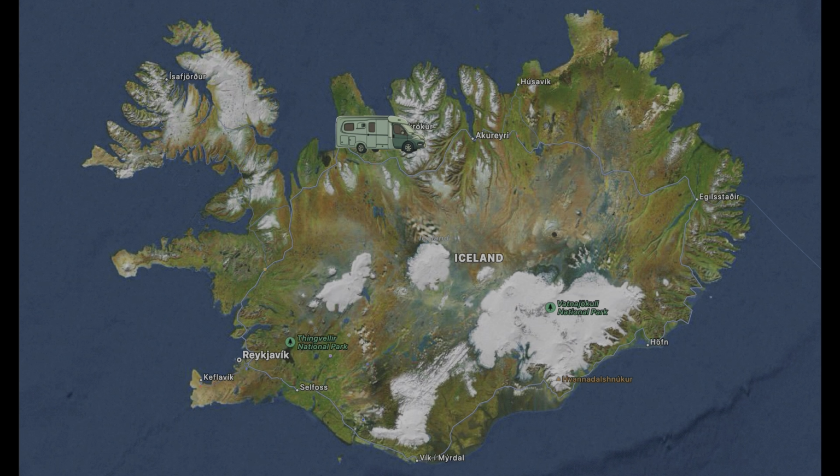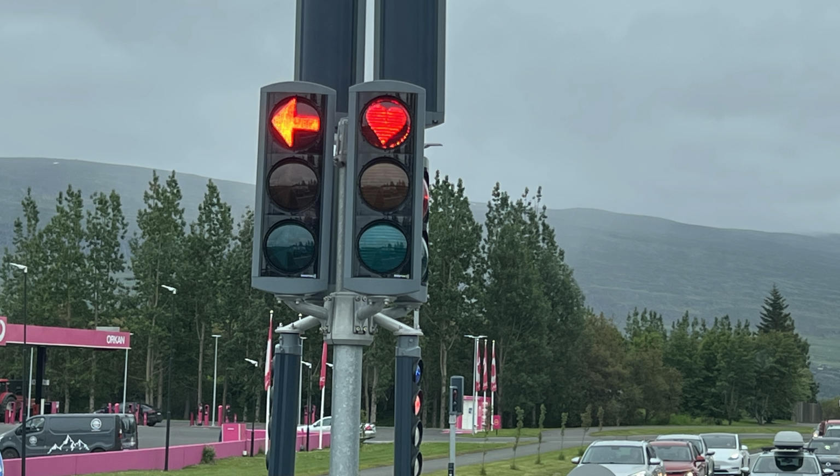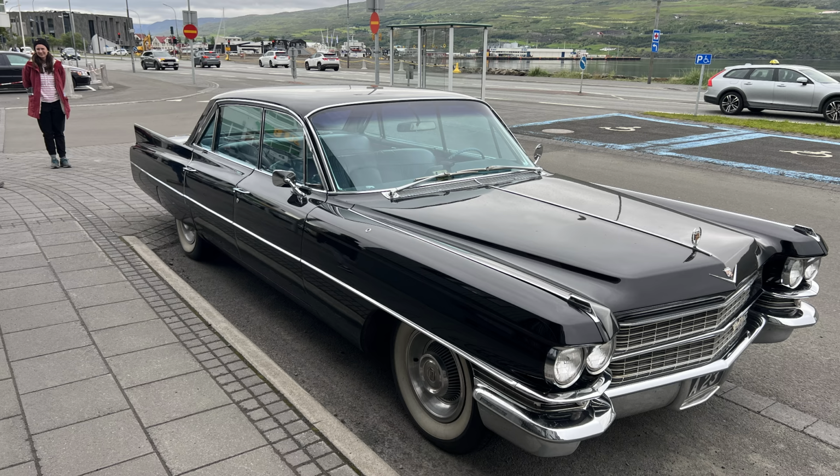The next morning we headed over to Akureyri, which definitely loves their hearts. I love the little traffic lights, and they had this real beautiful church there. Out front was this really nice Cadillac. I don't know what year it was, but it was in really good condition. If you know what year it is, post it in the comments.